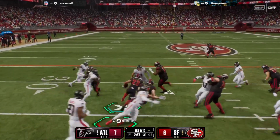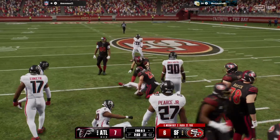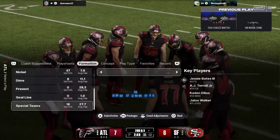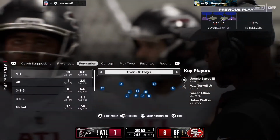They'll run with McCaffrey to start this drive. And that'll be good for about a half dozen. It'll set up 2nd down. He's tackled at the 32-yard line. Brings up 2nd down.